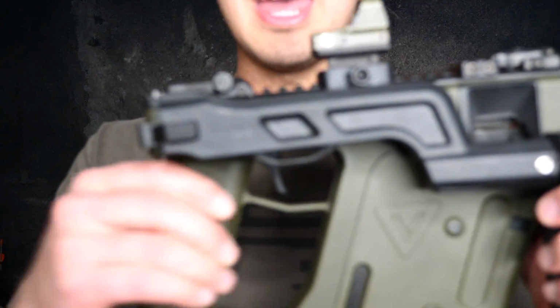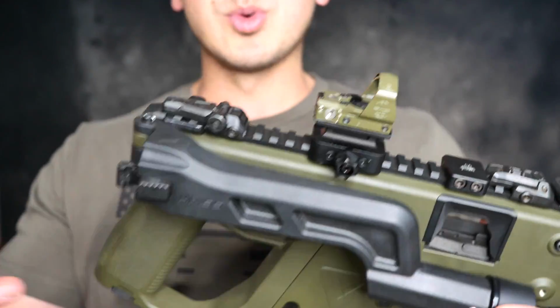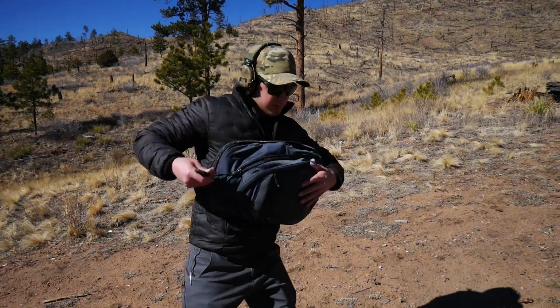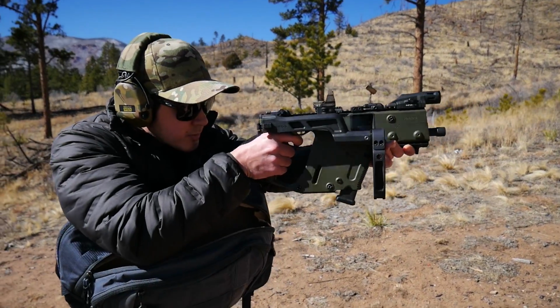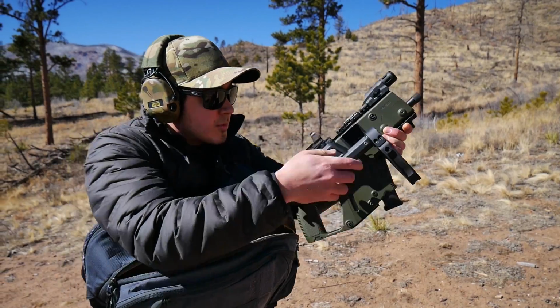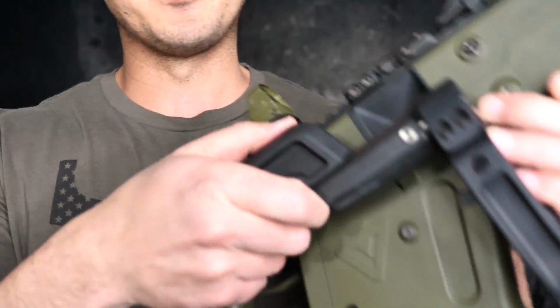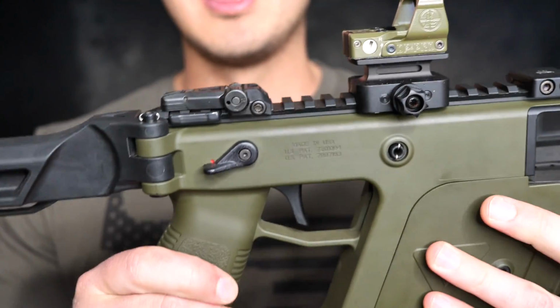But anyways, to get this guy into the folding position like this, which is cool because you can fire it entirely with this thing folded up if you want to, though obviously it's going to handle a lot better with this thing folded out. Anyway, in mid 2017, I think, they quit making this version of the Kriss.